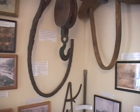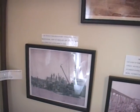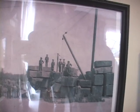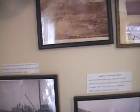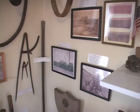Over here is a picture of one of the derricks. This is the mast and the boom, and they had cables holding them up. And the mast would be raised and lowered by steam power. It used to be they could hand raise and lower it or use a drum with a horse walking around it.